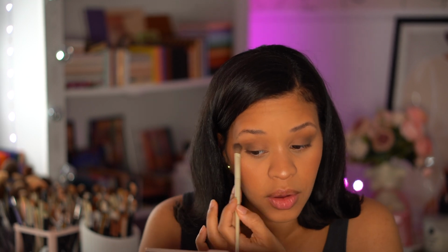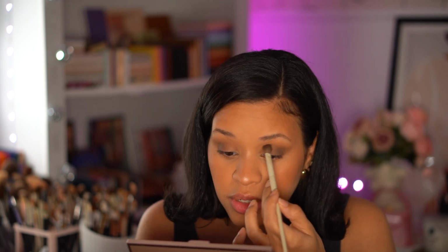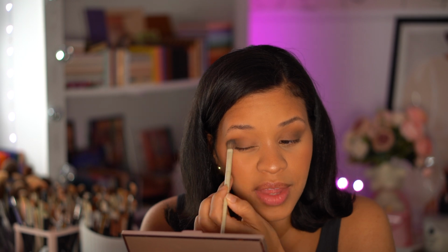No, but truly, I don't know what he put in this formula, but this has got to be one of the most blendable matte eyeshadow formulas that I have ever tried. This is blending better than some of my Natasha Denona shades, which is like my top tier. This is blending better, if not the same as my Beauty Bay. Like, we're talking wow. Okay, so this is what we have so far.